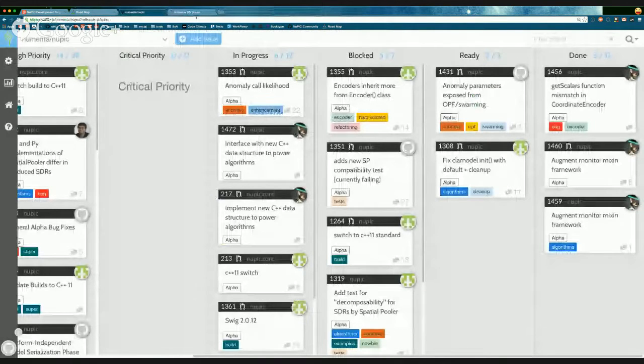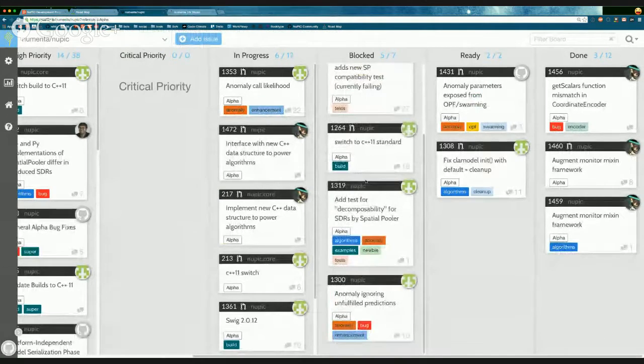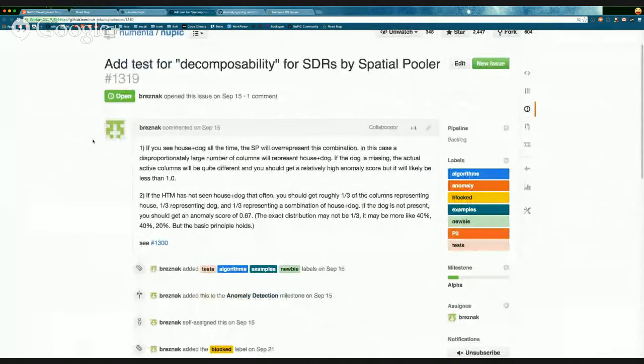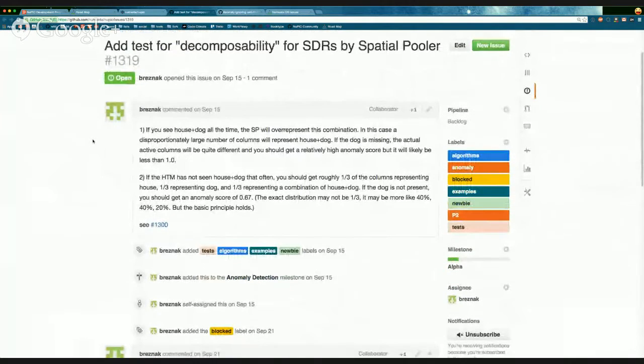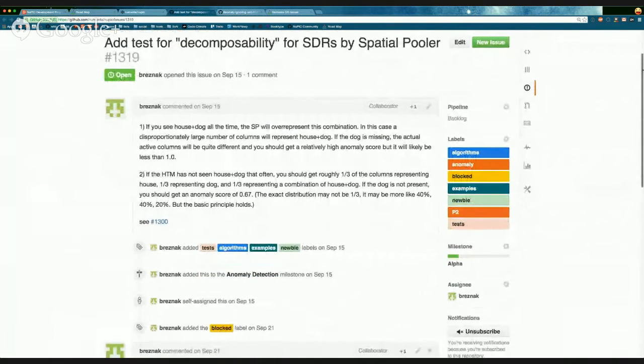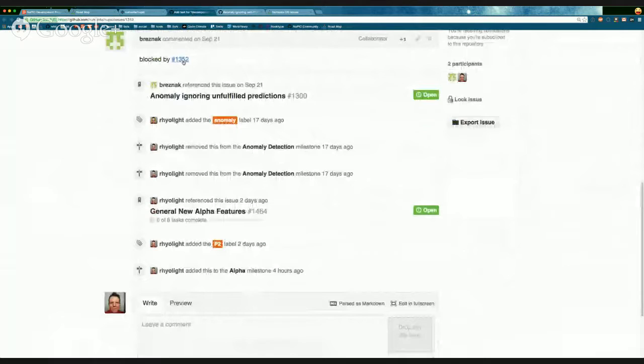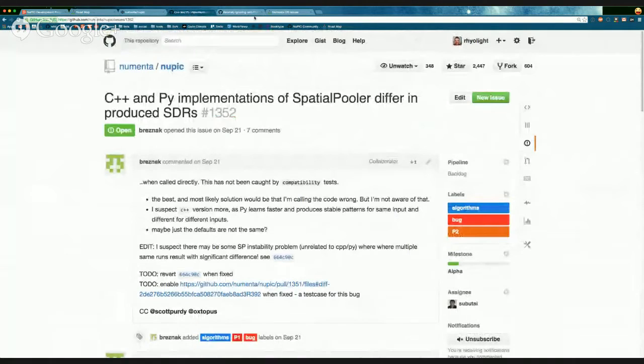Okay, so Mark's been busy lately. I have not seen him around a lot, so a lot of these things that are depending on Mark might still just have to sit around for a while until he gets some time to work on things. Adding the test for decomposability: this is related to the unit test failure Mark added that I was talking about. So it is currently blocked by another issue, which is the one we just referred to.